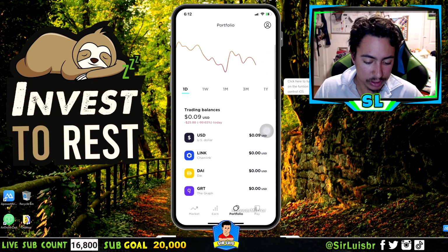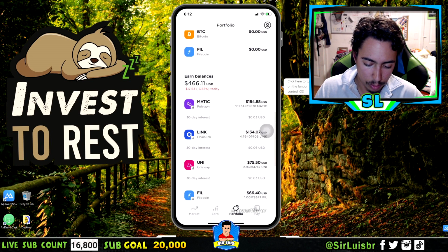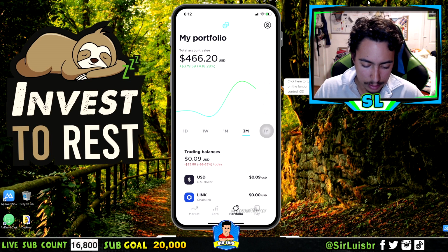So your portfolio is very simple, again, very clean. It has the graphs here, the simple graphs. It has all the cryptos here in Gemini Earn, transaction history, price alerts. It's very clean and simple. You know, I really love this user interface, especially for beginners, like I said.